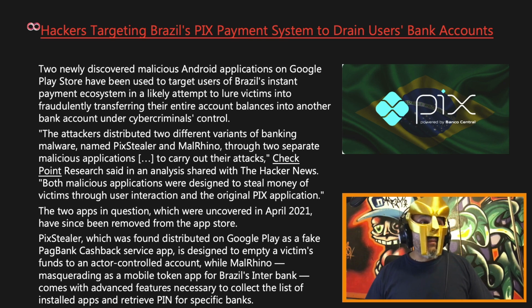Now, when a user opens their PixBank application, PixStealer shows the victim an overlay window where the user can't see the attacker's moves. The researcher said, behind the overlay window, the attacker retrieves the available amount of money and transfers the money, often the entire account balance, to another account.